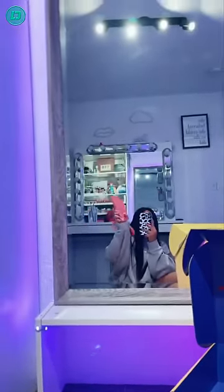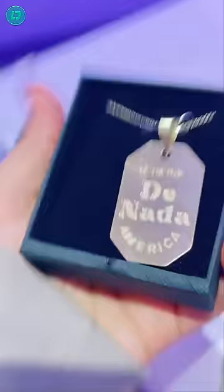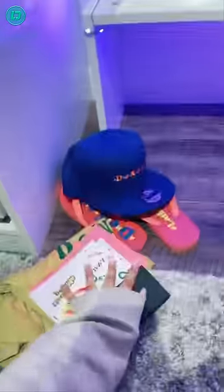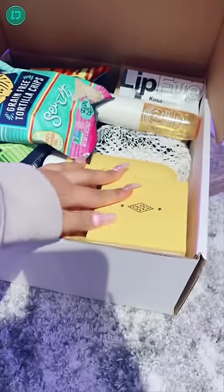I'm gonna FaceTime my mom and be like, I got the chunk. Shirt, a hat, some stickers and tattoos, and then this box. Whoa, that is really cool. This one was so good. I'm scared to open this one. I'm sorry. Remain calm, Kelly. Okay. Oh my gosh. Thank you so much. This is so sweet. Very thoughtful. I feel so supported.